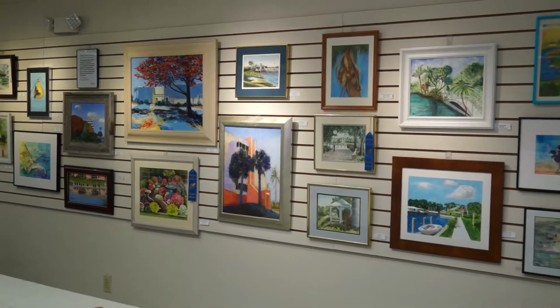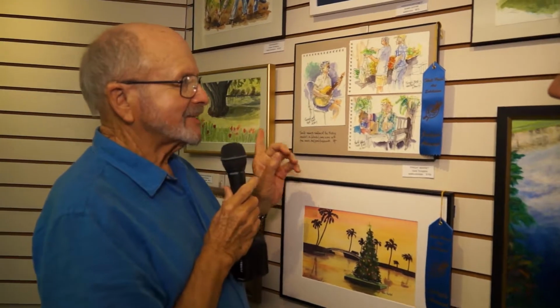David, here we are in front of your charming works. Tell us a little bit about them. These are three fast sketches done at the Friday market. It's actually plein air. They were done on location. I was standing up. It's a pen drawing and then a little bit of watercolor on top. And they were fun to do.